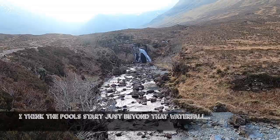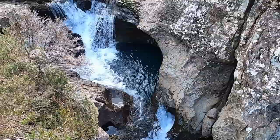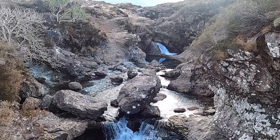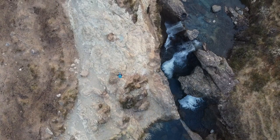The fairy pools are a series of naturally formed pools and waterfalls with icy, crystal clear water that runs off the mountains above. The water is so clear and the colours of the rock reflected back, creating this incredible blue colour. Even on a cloudy day, the pools are a deep aquamarine, but when the sun hits the water, it's dazzling.